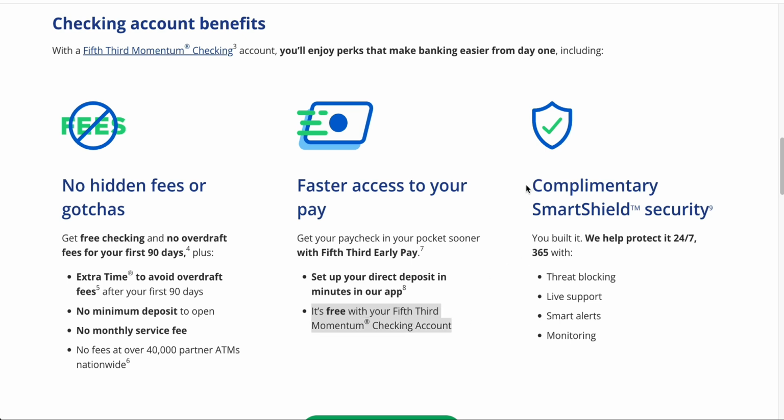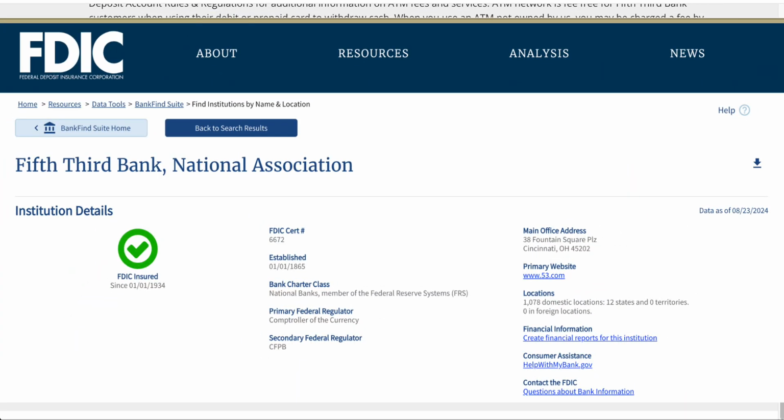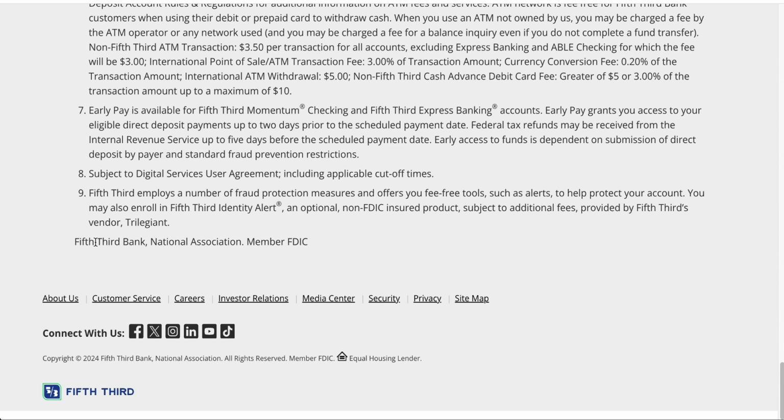And they have Smart Shield security, they say, which protects your account 24/7, 365: threat blocking, live support, smart alerts, monitoring, all that. And Fifth Third itself is FDIC insured. So that checking account is going to be FDIC insured up to that standard $250,000 protected. If anything happened to Fifth Third Bank, they went under or something like that, that amount, typically applicable by law, up to $250,000 would be covered under FDIC insurance.